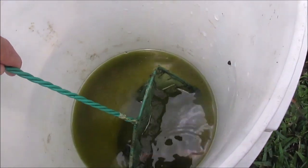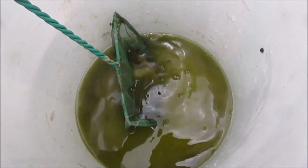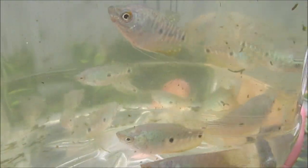For tub number 2, the breeding females are these 3 platinums. The father fish is a 3-spot blue, just like the majority of the offspring here, which by the way are going to the store today.